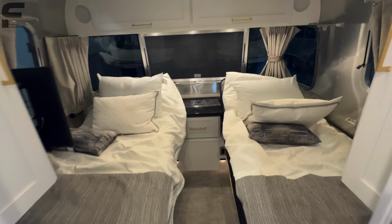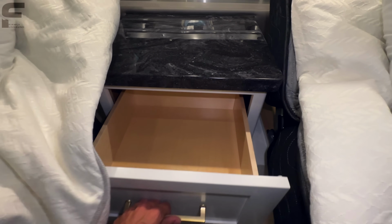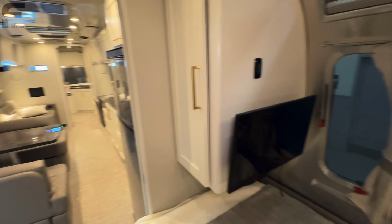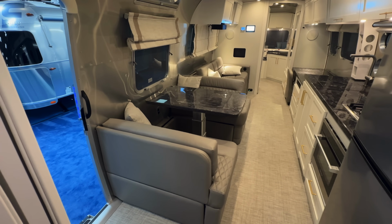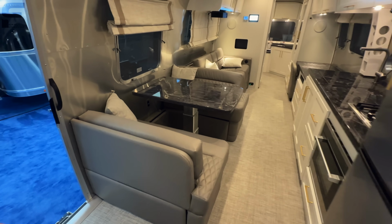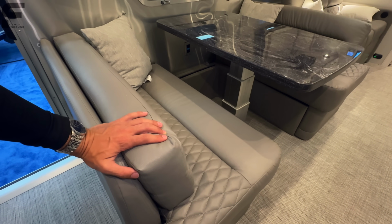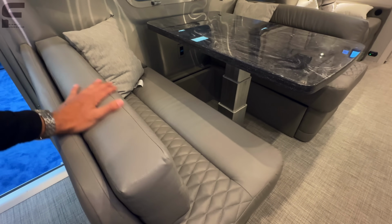But I'm curious what y'all think about the twin bed option. We're starting to see more and more of this in travel trailers from a lot of different brands. Also should have showed, have some storage here and solid surface countertops on that. But curious what you think about the twin bed option in this Airstream, if that's something that you find practical or not. And of course, if this isn't your jam, there's going to be other Airstream models out there that do not have twin bed options. I guess they'll have the option, but it's not going to be a twin bed that you have to get in an Airstream like this.